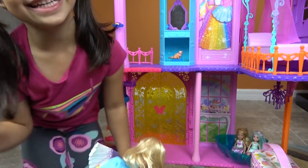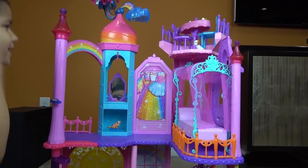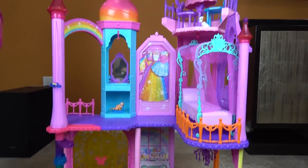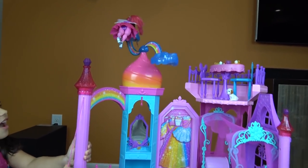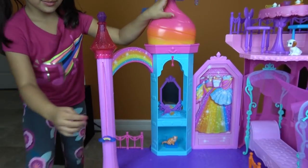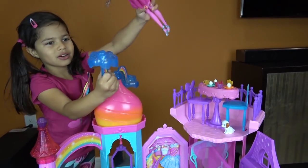Hi everybody, today we are going to play with this cool little Dreamtopia crystal castle, and it's also rainbowy too, see? Very nice. And what's this girl doing here? She can fly in the sky. Wow, that's really cool. And you're just pulling that? Yes, I'm just pulling this rainbow so she can fly. And she can actually fly by herself.